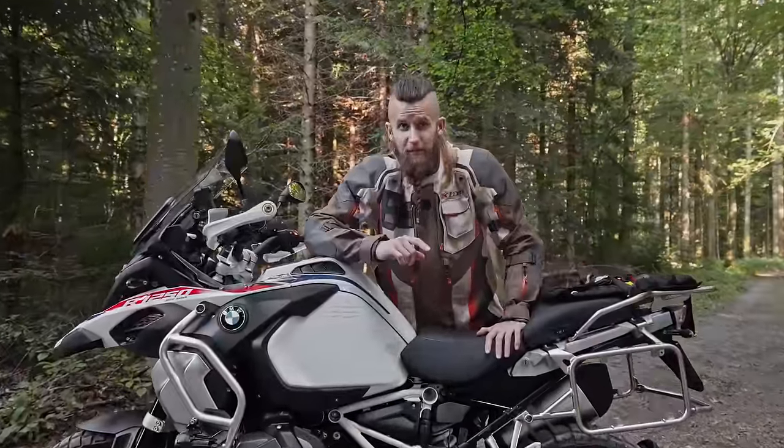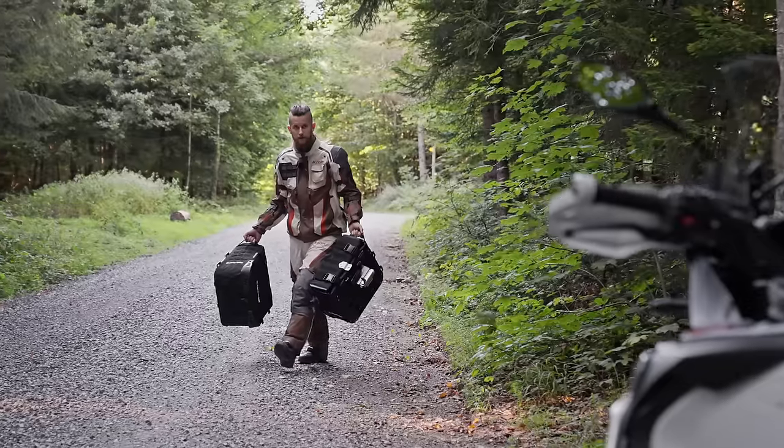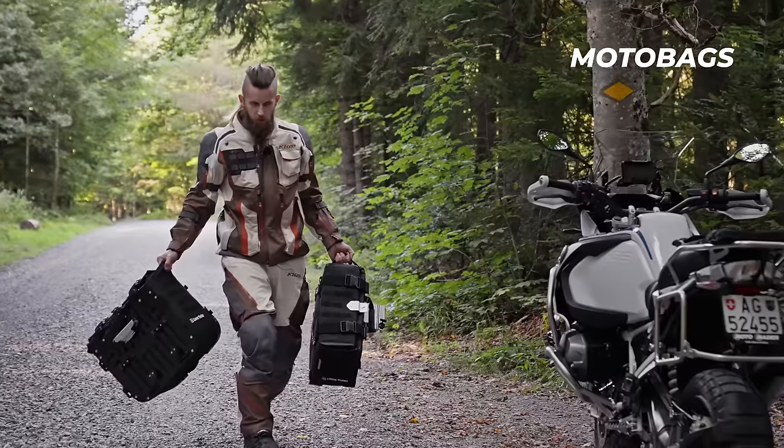But that's enough of all the technicalities. After all, what's an ADV bike without some neat accessories and bags? Let's get it geared up. Starting off with a set of MotoBags.